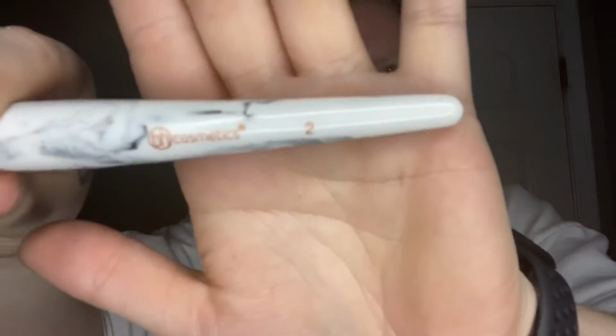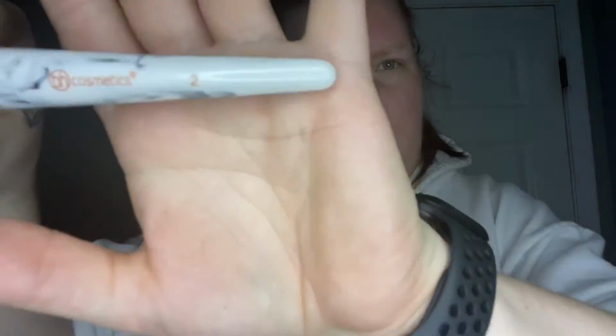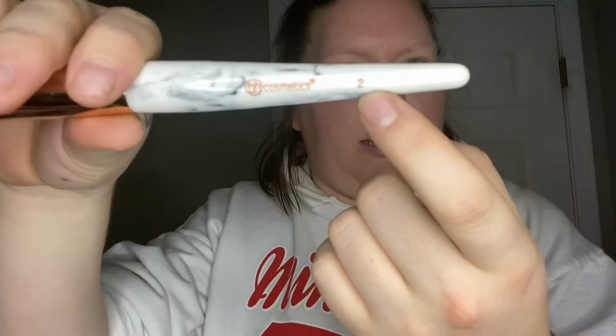Let's see if my phone will focus. Probably not, like always. Well, anyways, as you can see, there's a little number right here, and I like that because in the packaging it shows you what number is for what. So if you're not familiar with all makeup brushes or haven't memorized what they're for, it'll actually tell you what it's for, so you know what to use it with. And I just think that is so helpful for someone who doesn't really know makeup too much.